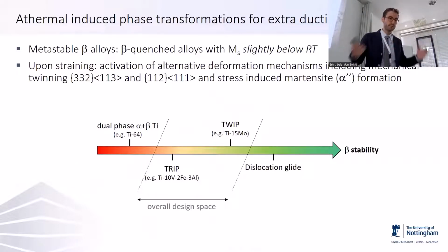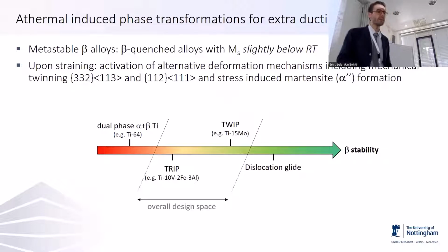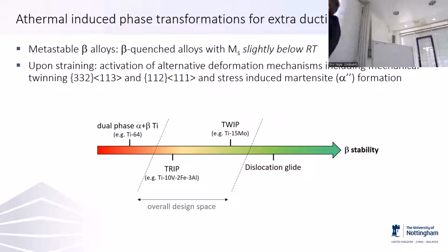And we did most of this work on a ternary alloy, titanium-chromium-tin. The reason for that is quite simple: there is some literature on that system, and we thought we could draw some insights from it and apply them in our research. Again, this is another background slide, I suppose. Essentially, we want to activate TRIP and TWIP in our system. So we want to be somewhere there.